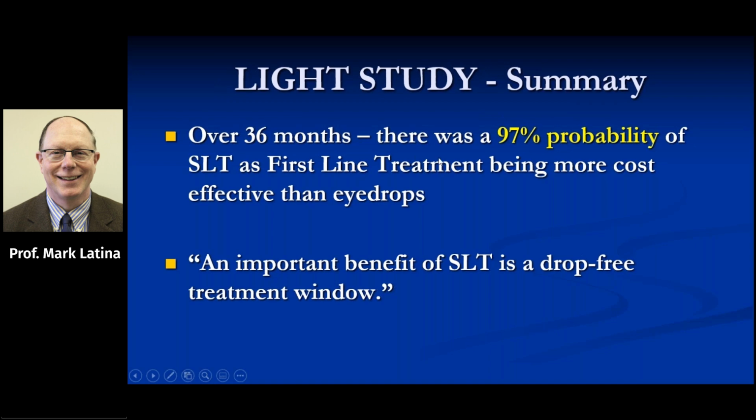And again, over 36 months, the result was a 97% probability of SLT as first-line therapy being more cost-effective than eye drops. And I think an important benefit from the patient's point of view was that SLT, having a drop-free window, was really an important aspect of having SLT therapy.